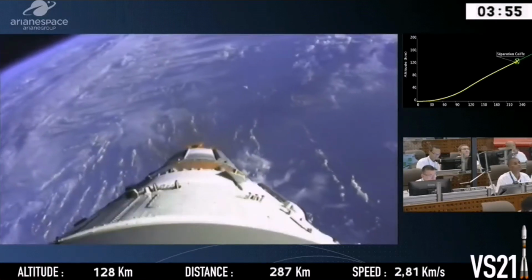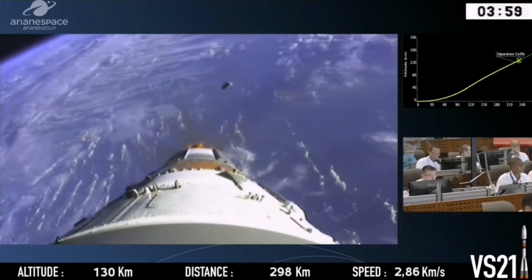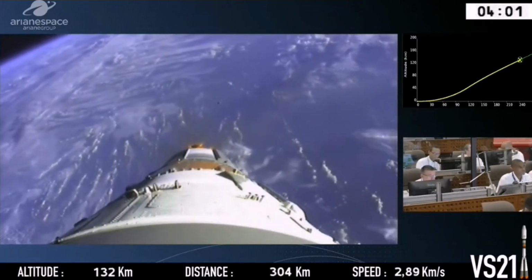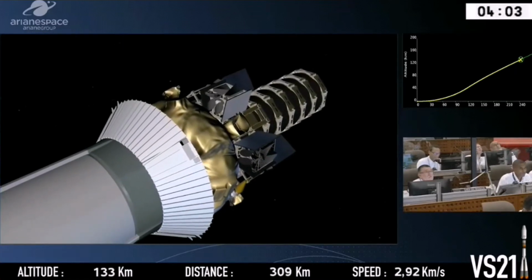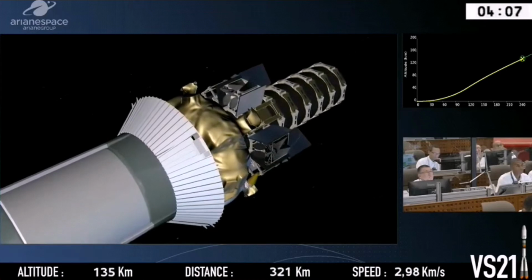This is the scheduled moment for jettisoning the fairing, and that's what it looks like from cameras on board a previous launcher. And he's confirmed that we have that separation.